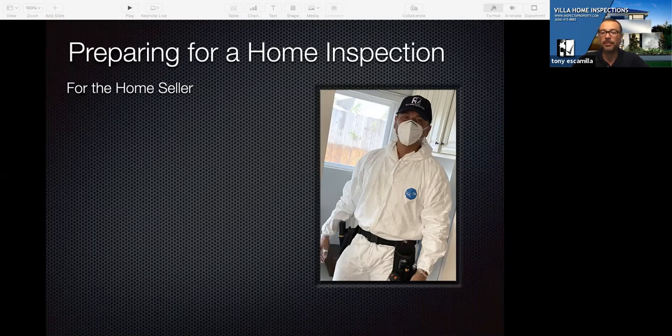Preparing for a home inspection. Preparing for a home inspection for the seller. I go in to do home inspections, and sometimes I'm just floored by some of the things that I see. And so I think for listing agents, I know everybody does this, you tell your sellers what they should and shouldn't do. And sometimes the sellers do, sometimes they don't. But a few tips for sellers to get ready for a home inspection. I had one this weekend that pertains exactly to this bullet point.